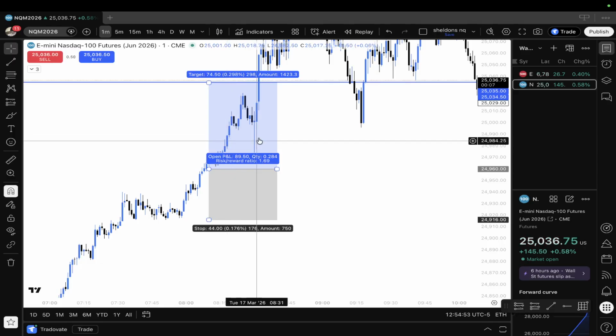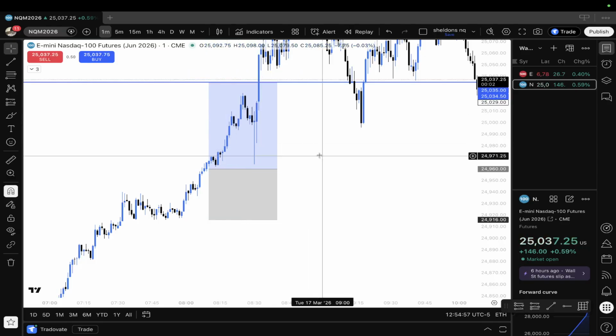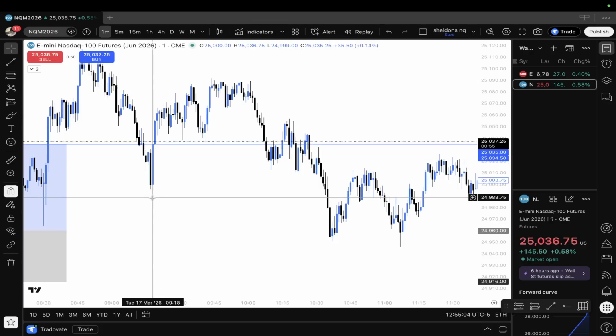I moved it up to here at a point, right? Because we had to hold this gap, and then finally when we were displacing up like this, I think it was probably around here. That is when I was right here, and then I got trailed in profit, and then just decided to get off the day earlier.